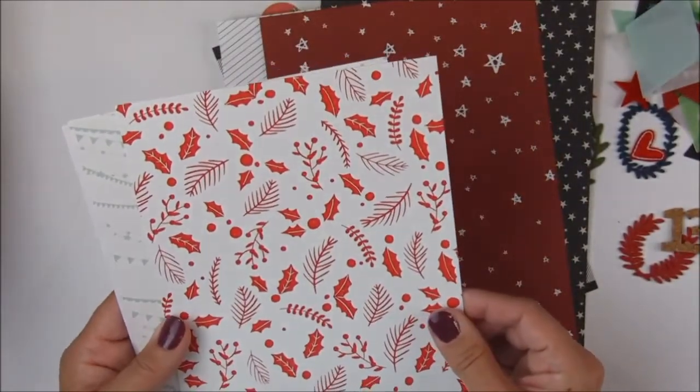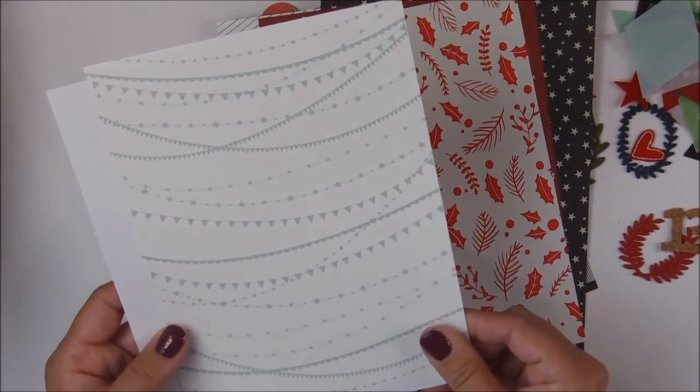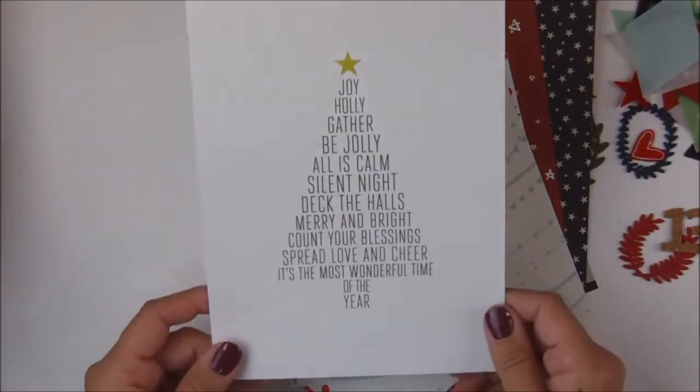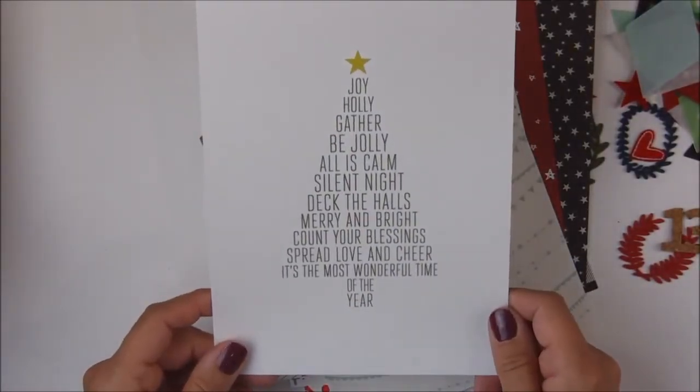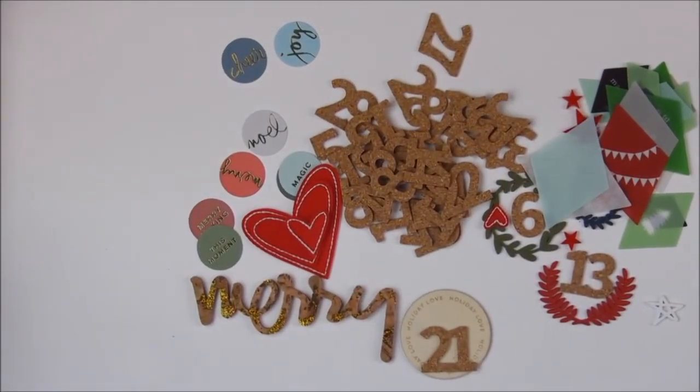Oh, look at this. This is beautiful. Love that. Banners of celebration. Oh, look at that one. That is so pretty. Okay, there you have it. There is the main kit from Ali Edwards for December Daily.